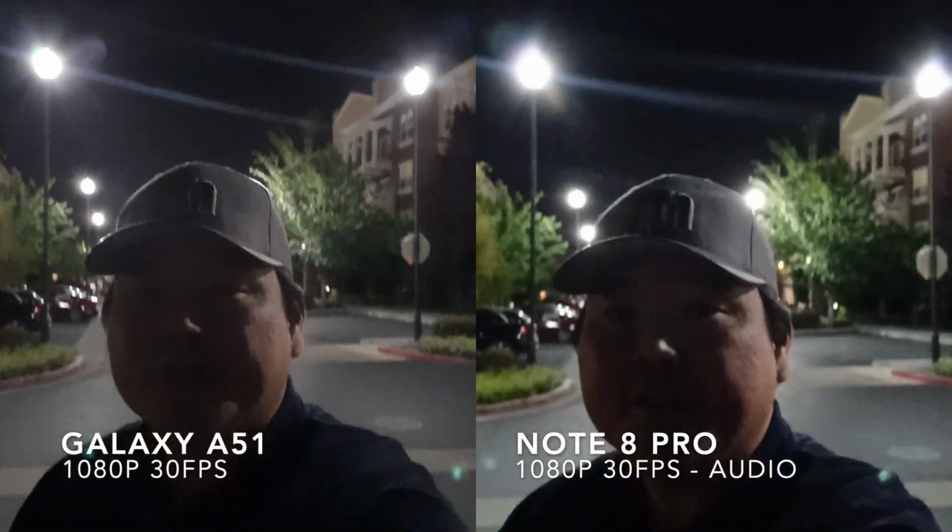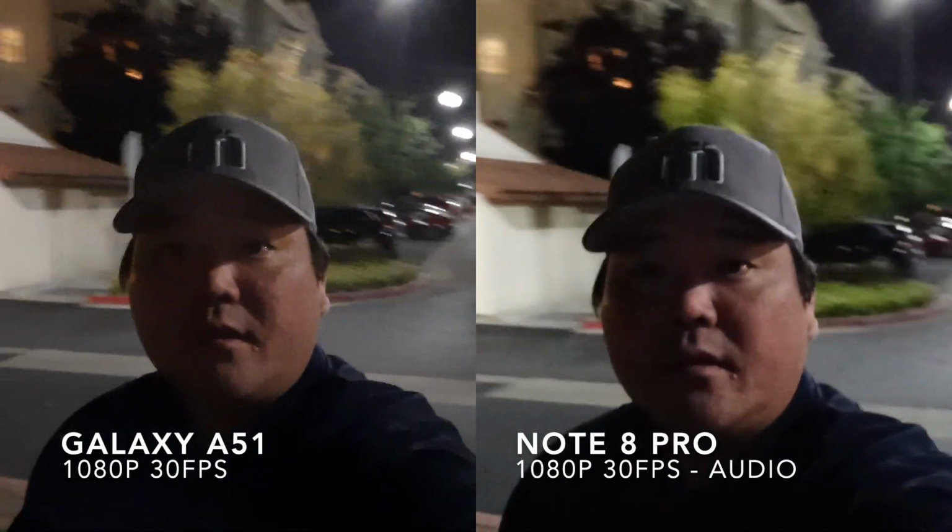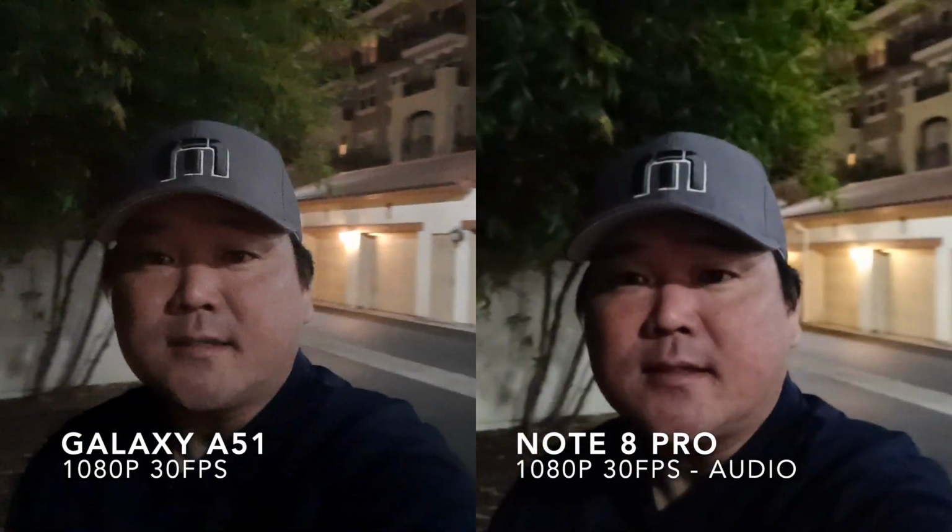Some of those lens flares, which are expected. Those are some really intense, pretty bright lights. I'll walk around here so you can kind of see how these stabilize in some pretty low light conditions here. So these are pretty tough conditions. I wouldn't expect these cameras to perform that well here.